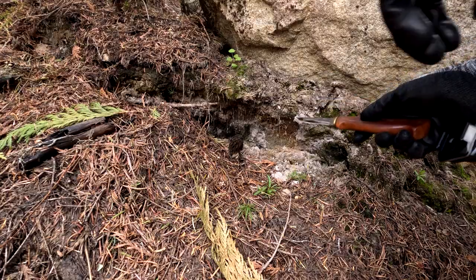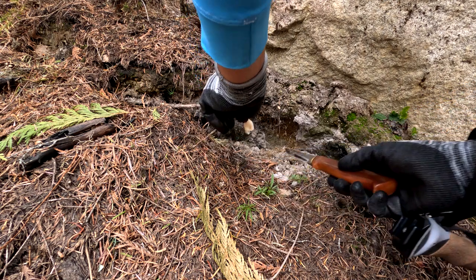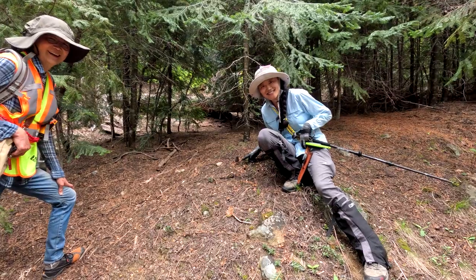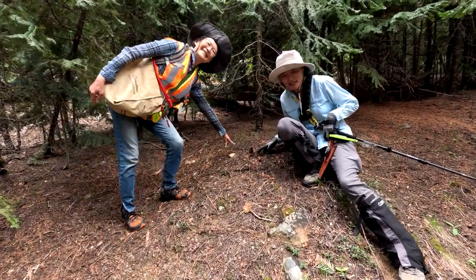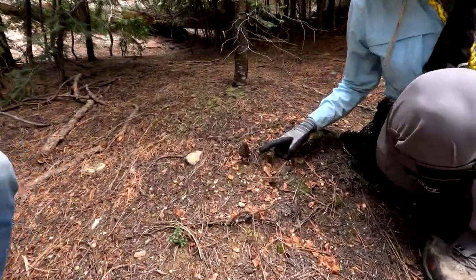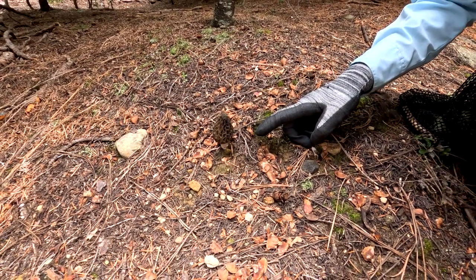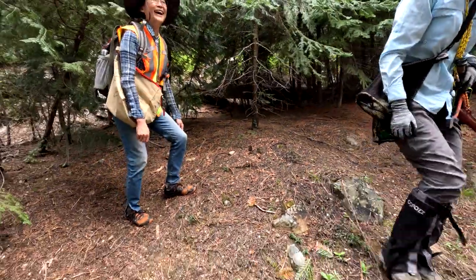Look at this. So pretty. Look at that. Look at like that. So pretty. Nice morel. The size. This is a pretty fruit. Wow. Yes. So we got a dinner for tonight. Very cool. You look great. I'm impressed. Cool. Thank you for showing it.